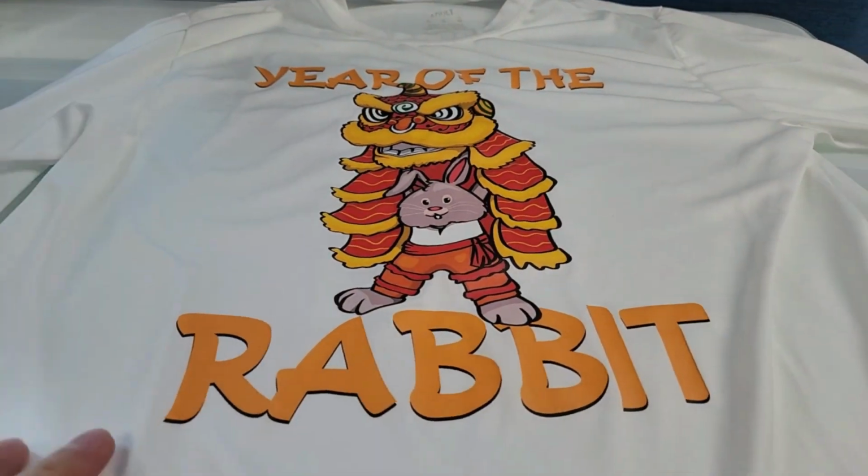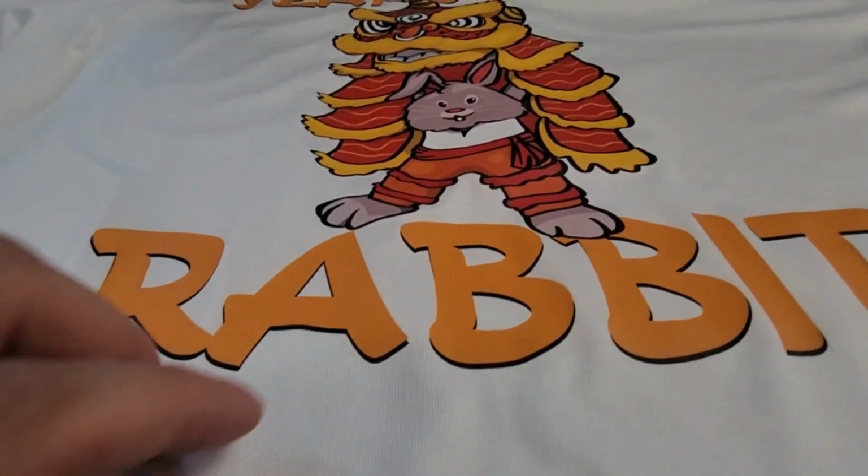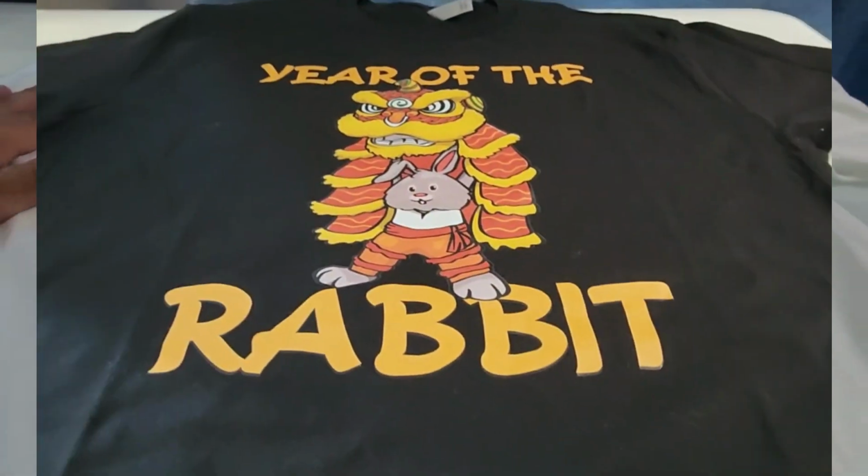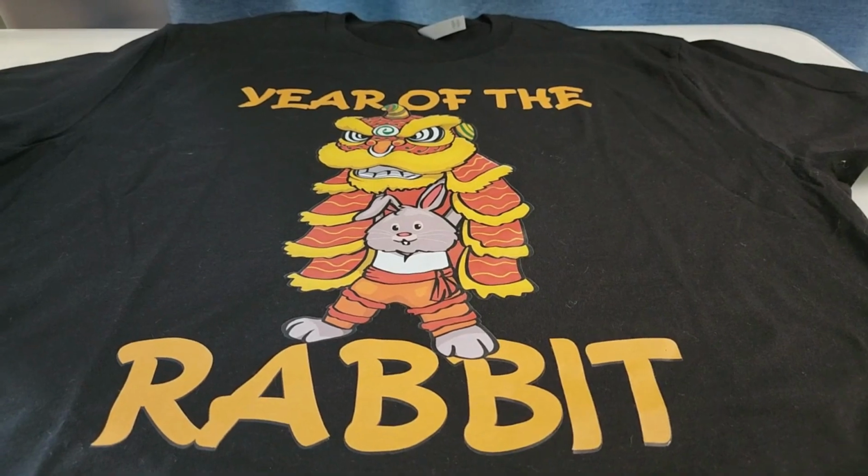Year of the Rabbit. And look real closely, you can see those colors coming in nice and smooth too. All right, we have Year of the Rabbit on a black t-shirt.